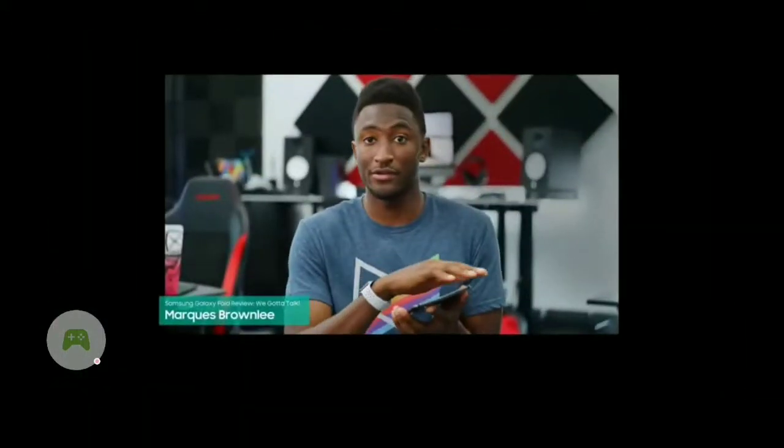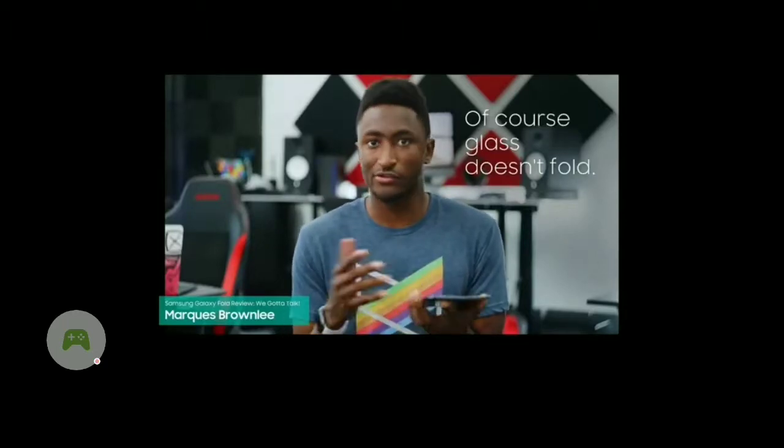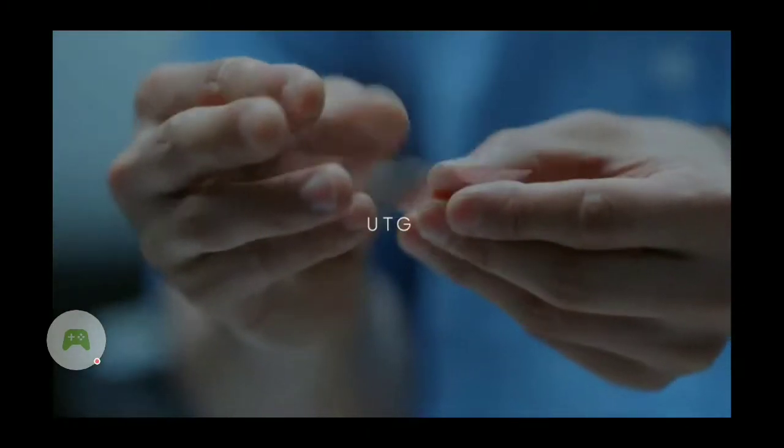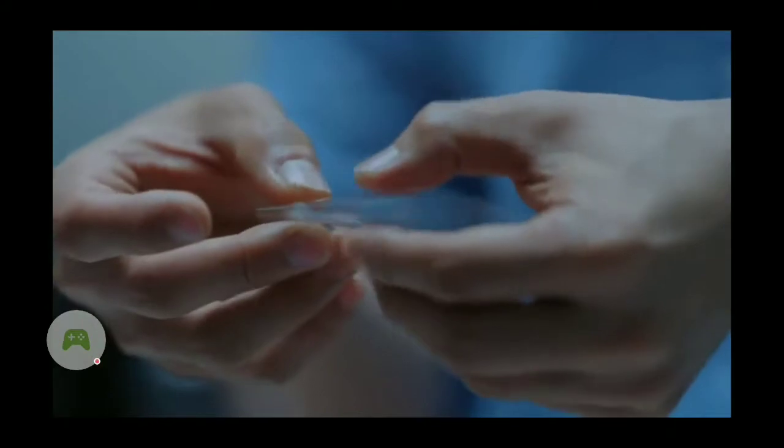To make a folding phone, you need something other than glass, so you have plastic on this outside. So of course glass doesn't fold. Well, that is common sense, but this glass can be folded. We call it UTG. It's 100% glass, but it's processed to be extremely thin. How thin? Thinner than a human hair. The UTG on Z Fold2 makes seeing and touching the screen more pleasurable.